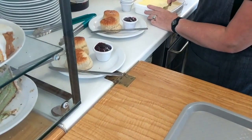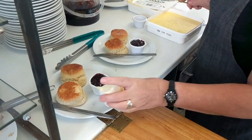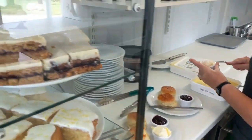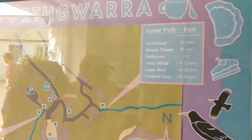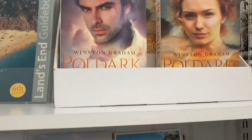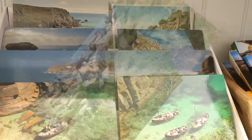Funny. So we're having the famous Cornish Cream Tea and we're learning that they put the jam first. And this is going to be a very Cornwall experience. And if you look over here, you can see all the Poldark stuff. We know him. And we're going to see this next.